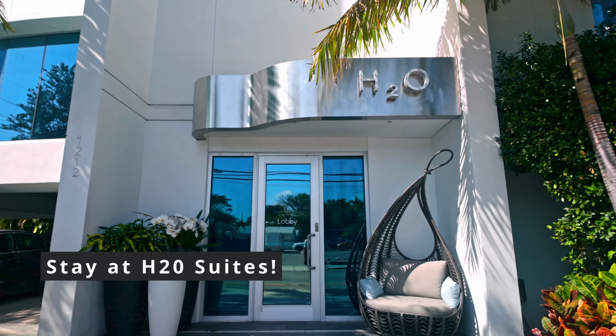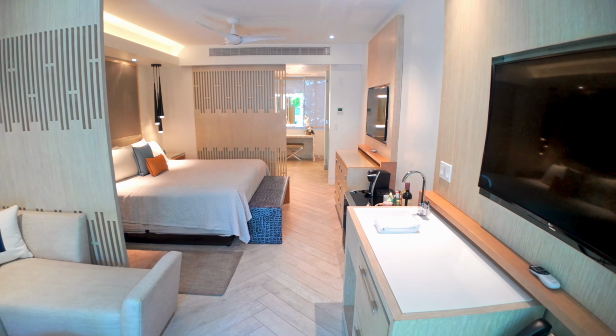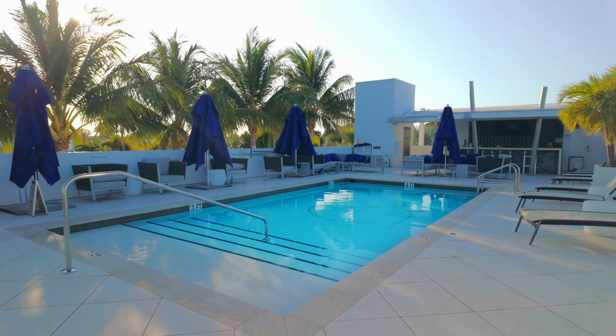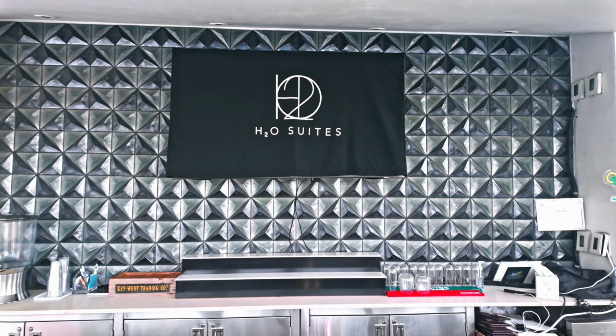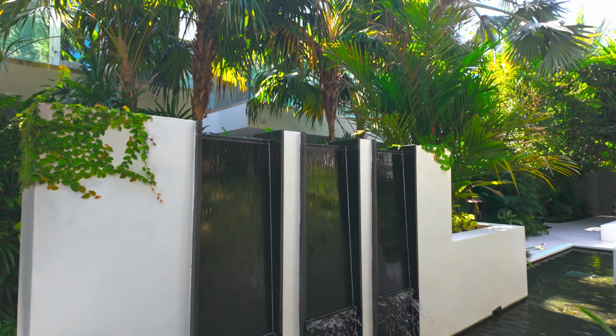If you're looking for one of the best places to stay in Key West and you're an adult, I highly recommend H2O Suites. This is an adults-only hotel, and the highlight are the beautiful suites with your own private plunge pool. Having a private pool in Key West is so unique and so fun, and they even have a rooftop pool and bar as well. H2O Suites is located just steps away from Duval Street, the Butterfly Garden, and the southernmost point, making it a really well-situated place to explore everything that Key West has to offer.